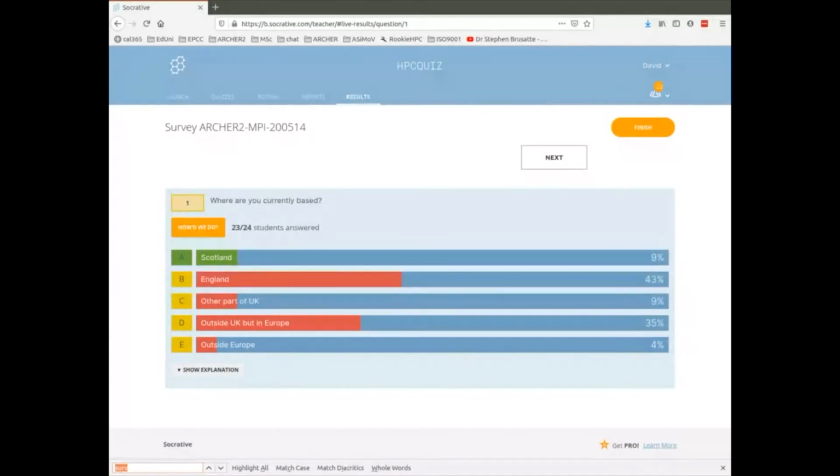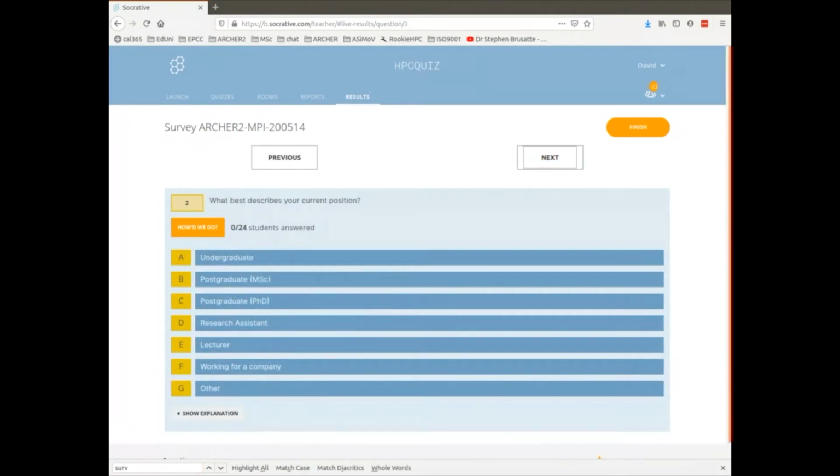Okay, so you can now see the answer. Basically we've got 10% Scotland, half people from the UK. Actually there's more than half of you from the UK, and I guess people from Northern Ireland, and then people from Wales. That's very interesting. Okay, so let's do the next question. I just wanted to understand what people's position is: undergraduate, postgraduate, research assistant, lecturer, working for a company or other. These are the kind of questions I normally ask people as they come in and have a coffee before the course starts, but I couldn't invite you for a coffee for a whole number of reasons.